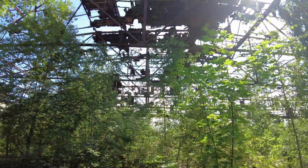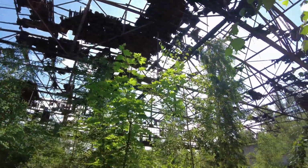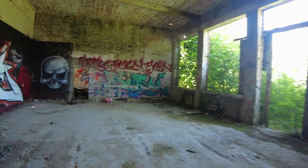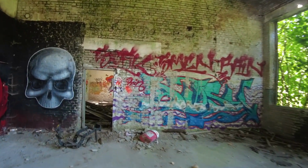This was one of the main hangars. It's taken a bit of a beating over the years. It looks more like a greenhouse nowadays. There are so many rooms to explore here, just off of all the hangars. Every building, really.